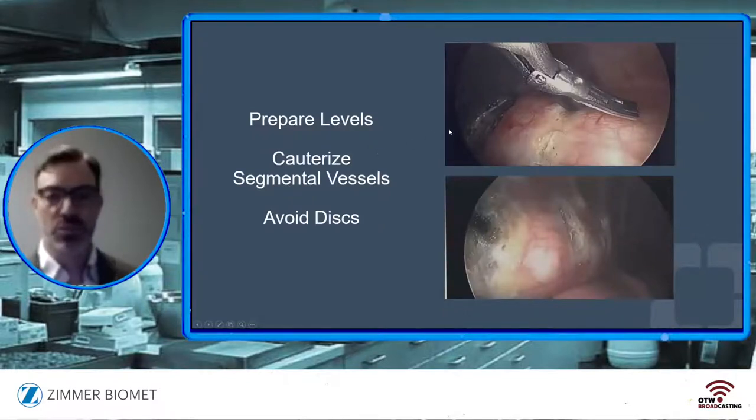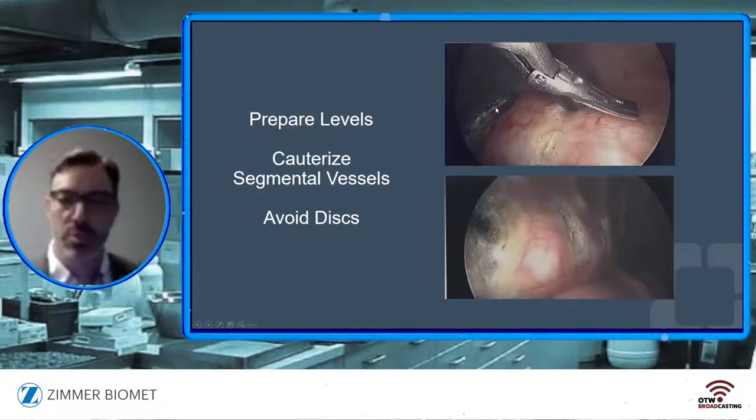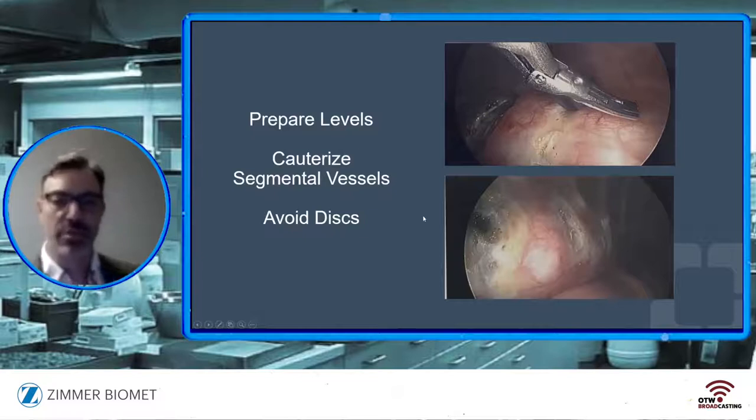Inside the chest, once the spine has been identified and we've localized the levels to instrument, we prepare the levels by cauterizing the segmental vessels directly over the vertebral bodies that we're going to instrument. And this again can be verified under image. And we want to avoid the discs if at all possible. Again, we're trying to preserve motion. So much like avoiding joints, we'll avoid the discs and try not to disrupt their architecture.